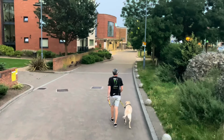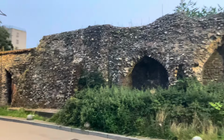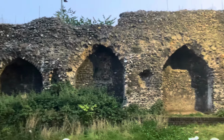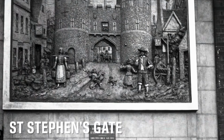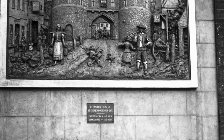Taxes and tolls were an integral part of life outside the city walls. Merchants paid tolls to enter Norwich, while peasants faced heavy taxes on their produce. These levies ensured the city's financial stability. St Stephen's Gate, pictured here, was the primary gate into Norwich and was used for ceremonial occasions.